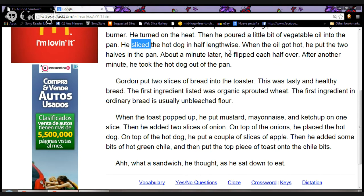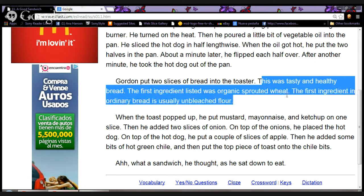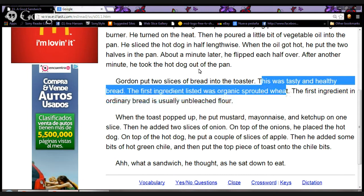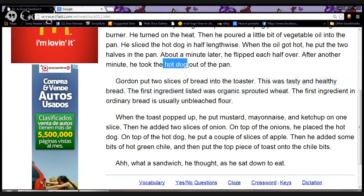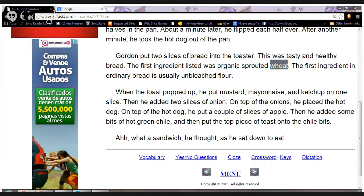Now, I think this is interesting because he's talking about tasty and healthy bread and adding organic sprouted wheat while using a hot dog cooked in, what did he put, vegetable oil, okay? Yeah, super healthy, dude. Wow, absolutely crazy.